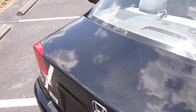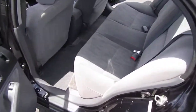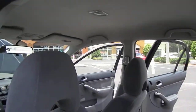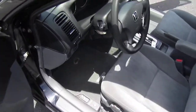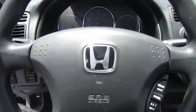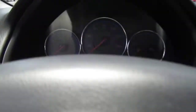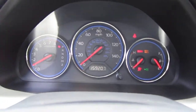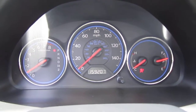Interior is beautiful. It's a smoke-free interior. Pet free as well, so you don't have to worry about any odd odors. Just smells like a well-kept Honda. And this one, it's in very good condition, and mechanically, cosmetically, it's all there. Comes with the cruise control buttons over here. Nice illumination on the speedometer here, very beautiful with the blue. Looks great at night.